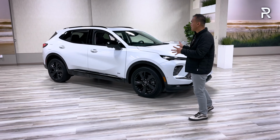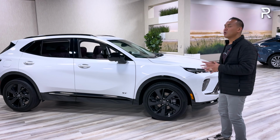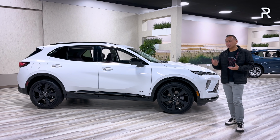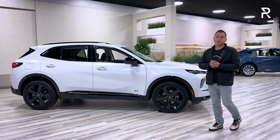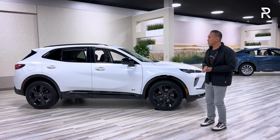Now, moving around the side profile, you can see this is a mild or heavier refresh, so the silhouette is still pretty much the same. This is a nicely proportioned compact SUV, and it actually shares a platform with something like the Cadillac XT4. So it has a 109-inch long wheelbase. It's around 182.5 inches long, about an inch and a half longer versus the Cadillac XT4.